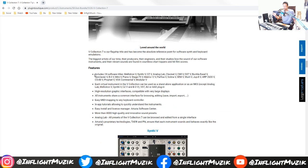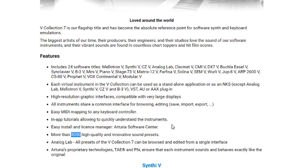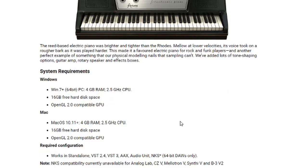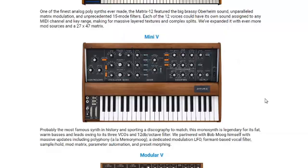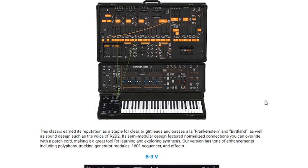So like I said, for less than the cost of 3 of their plugins, you're getting 24 of these things. And these are fully featured synthesizers and keyboards. So in total, you're getting more than 8,000 presets when you get this bundle. And compared to some other plugin companies that also try to do the same thing, the quality in these plugins are top notch, especially if you're a beginner that's starting out and all you have are just stock plugins. This will totally change your sound.